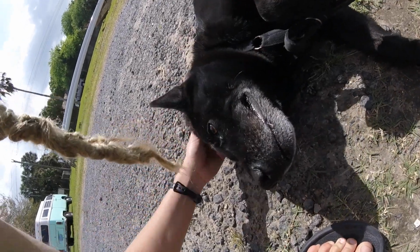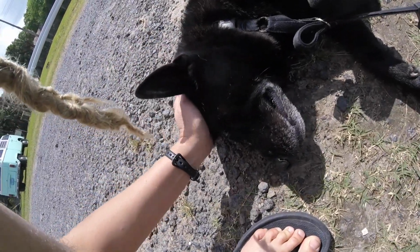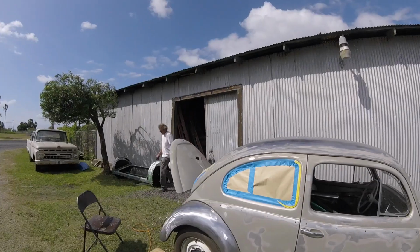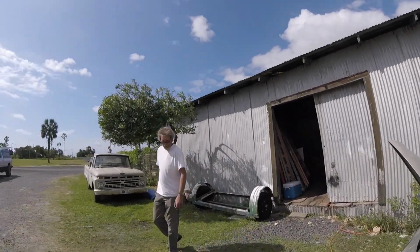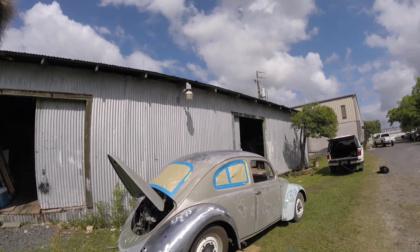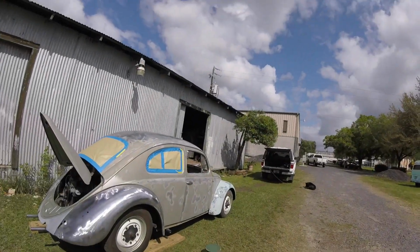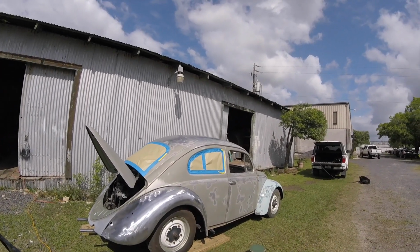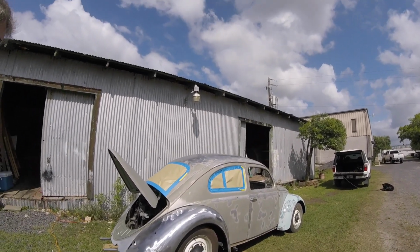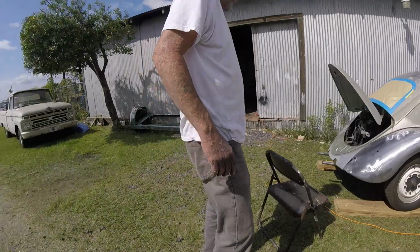Hi, sweetie. Hi. Well, where one Volkswagen gathers. What color are you going to paint it, Tom? I don't know yet. What color do you think it'd look good in? British racing green on a German car? Sounds good. Anything but white. She looked good in a lot of colors. We'll see what it looks like in black primer. Sweet.